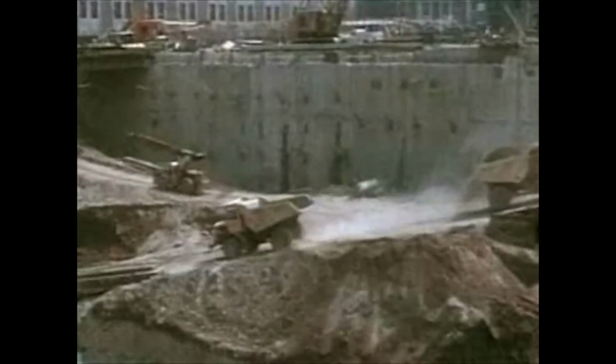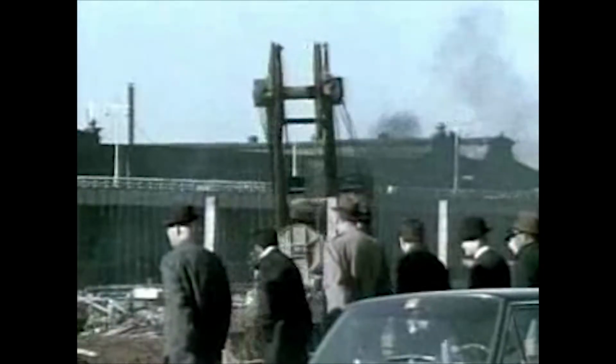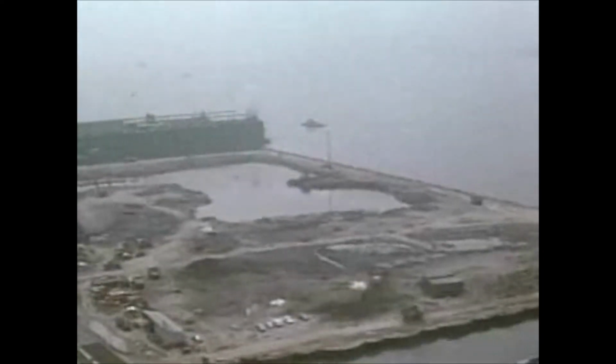More than 1 million cubic yards of dirt had to be removed to make way for the Trade Center's foundations. The excavated earth was placed in the Hudson River adjacent to the site to create more than 23 acres of new land, which was donated to the city of New York.